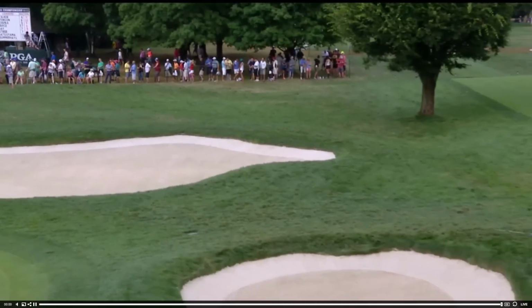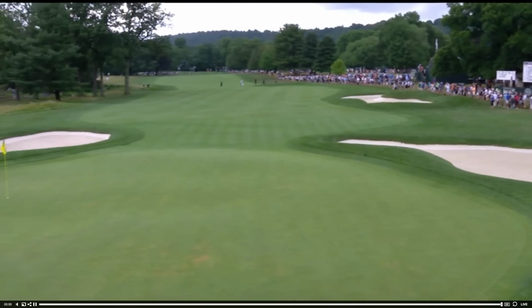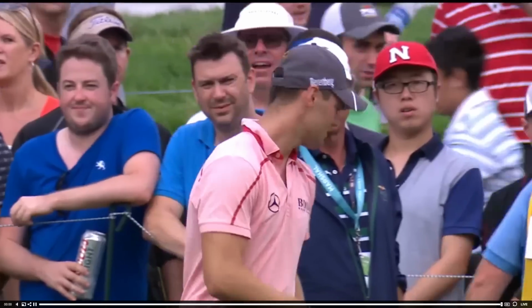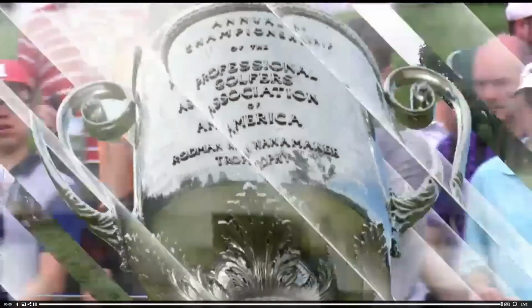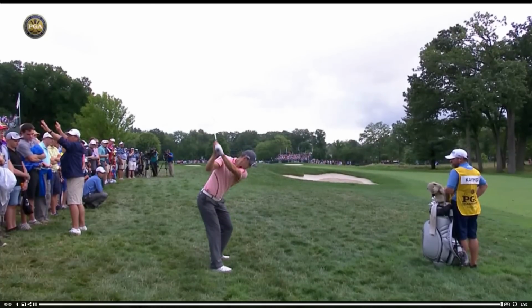Looks like he came out of that swing a little bit from the rough and stays left. Extremely challenging lie coming out of there. He's fortunate that he's missed it on the proper side. He's got plenty of green to work with. That far right would have been almost impossible to get down. As you can see, you can't even see his ball.